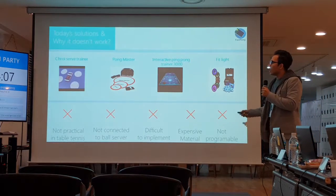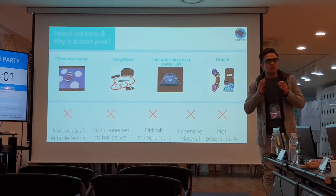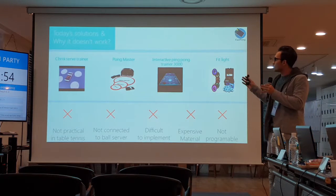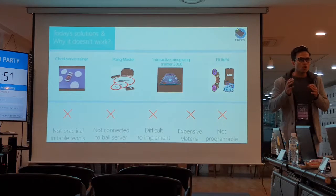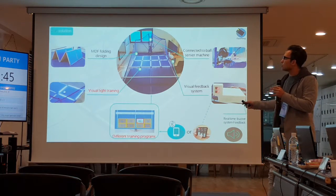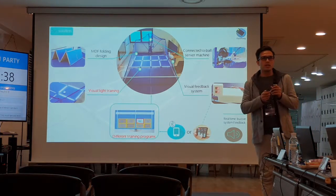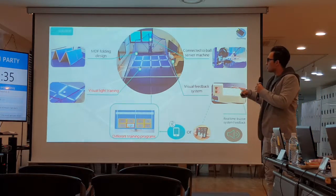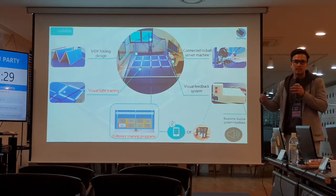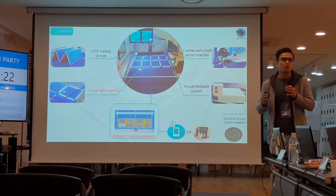Today's solutions in the market are Croy server, Pong master, and other products which are not exactly designed for table tennis, or are not practical because they're not programmable or not connected to auto ball training machines. So our solution is an LED folding design to provide visual light training, which can be controlled by phone or controller to program it. It can also provide a visual feedback system and auditory system, and it can connect to any ping pong automatic ball training machine.